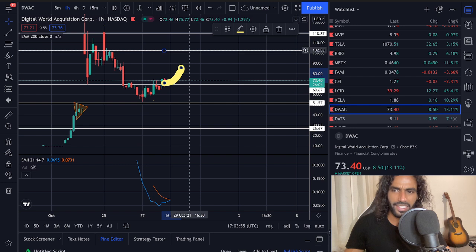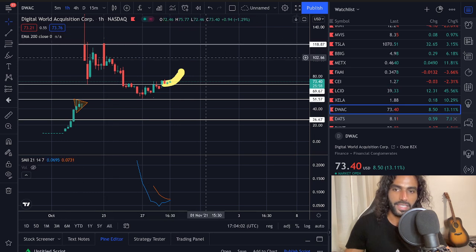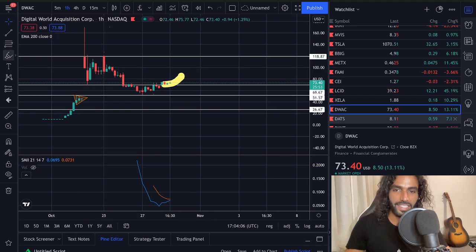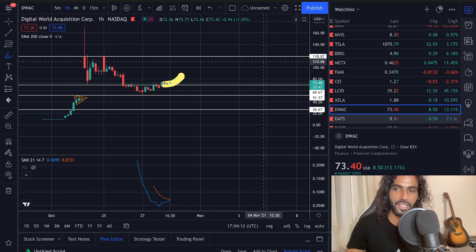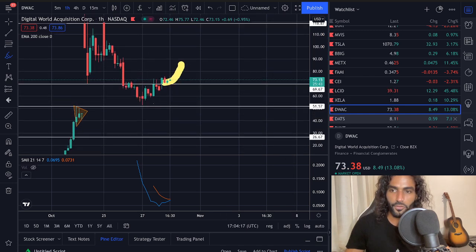Because the 118 is the squeeze area if we want to see the price go around the 200. The 118 is the massive resistance for DWAC, where we're gonna see big buying pressure happening again and the price surge again to all-time high. Okay, really be careful from this level.